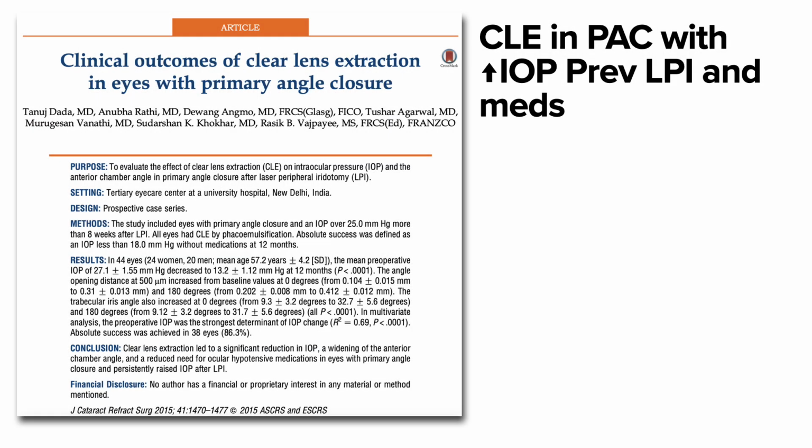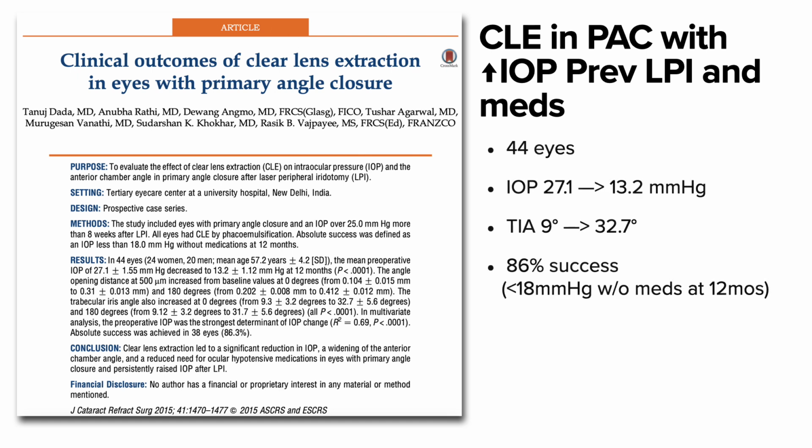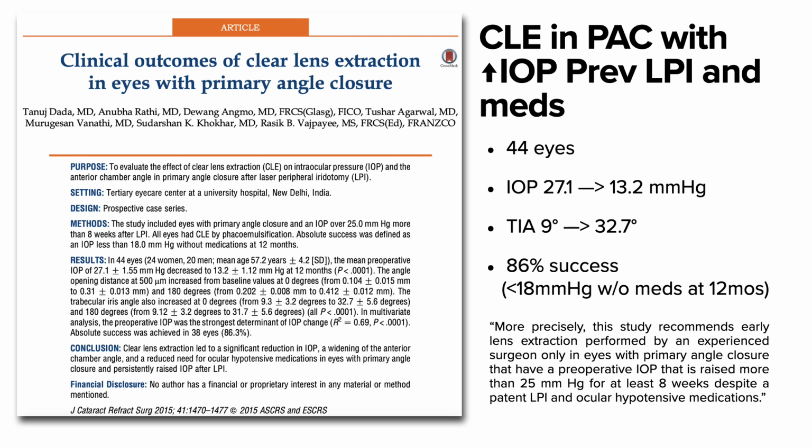Previous studies have looked at clear lensectomy in primary angle closure. This particular study by Tham and others looked at patients with elevated pressures who had an LPI and were on medications. In this group here, pressures were reduced significantly with a significant increase in trabecular iris area, and overall an 86% success rate. And so in this study, the conclusion was that lens extraction performed by an experienced surgeon is appropriate in eyes with PAC that have preoperative pressure that is more than 25 for at least 8 weeks despite LPI and ocular hypotensive medications. Now, some of us will proceed even earlier than this, but this was a study that was published in 2015.